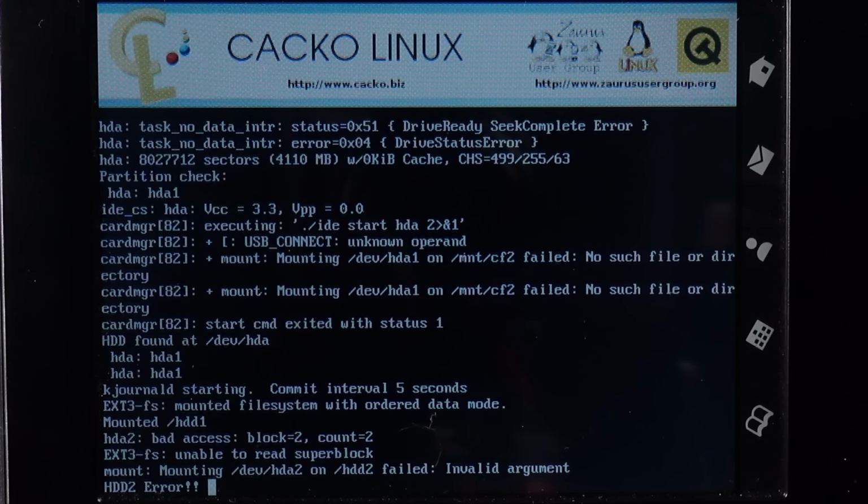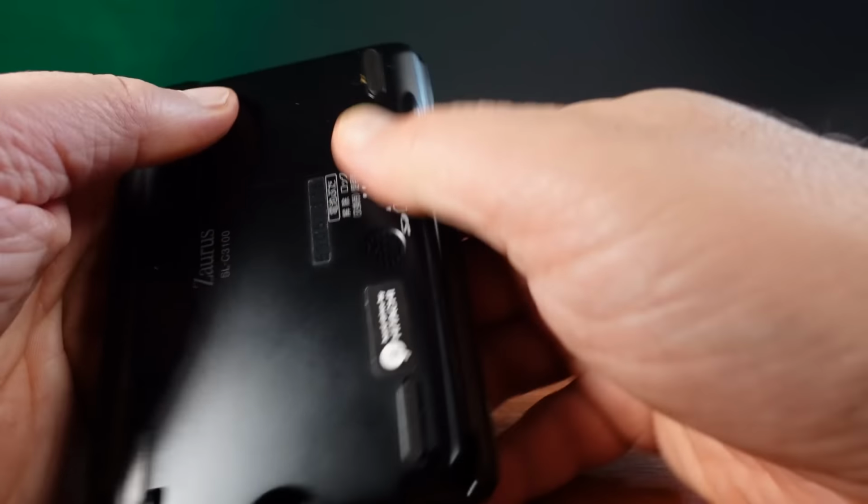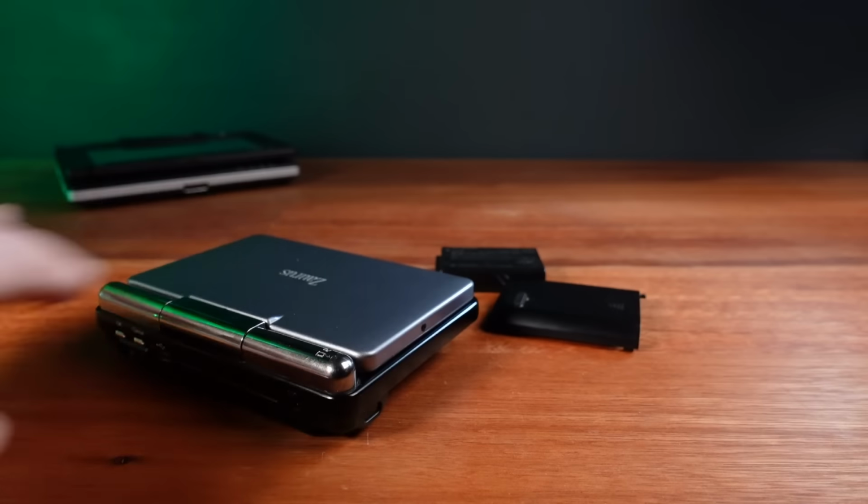Unfortunately, I can't work out what's going on, and by this point I have become extremely frustrated, and I'm now overcome with feelings of regret for buying this stupid thing.